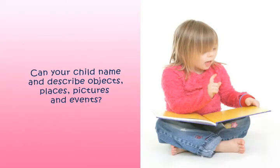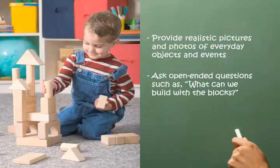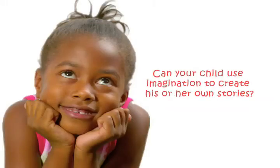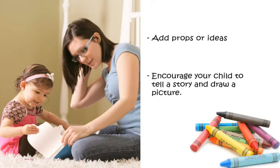Can your child name and describe objects, places, pictures, and events? Show your child realistic pictures and photos of objects and events. Ask open-ended questions, such as, what can we build with these blocks? Does your child use imagination to create his own stories? Add props or ideas. Encourage your child to tell a story and draw a picture.